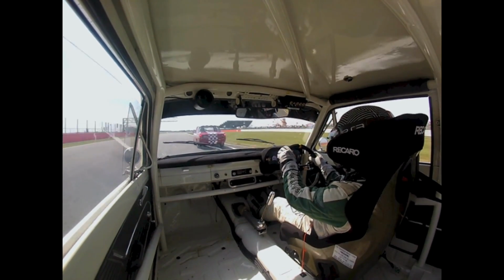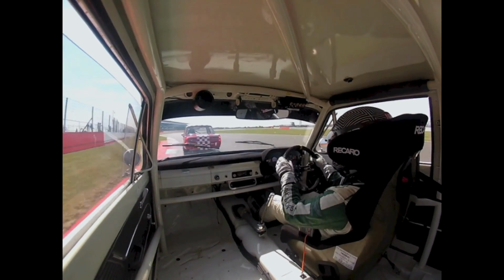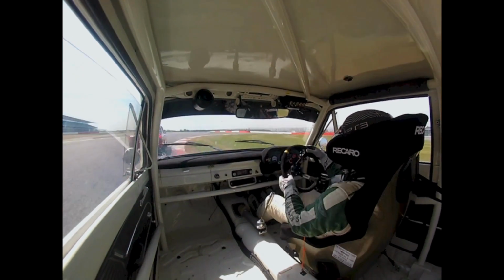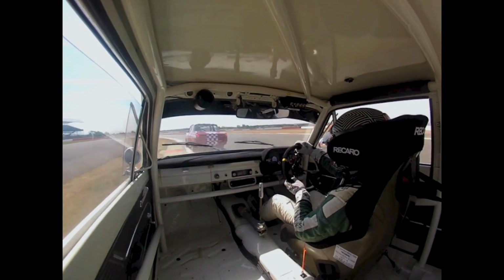Well, let's talk about that moment then. As you're heading for the overtake, you've got a good exit onto Hangar Straight. Yeah, I had a good run through Copse. He ran a bit wide, or a bit wider than I did.